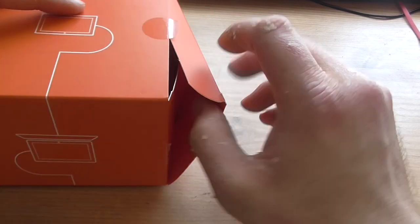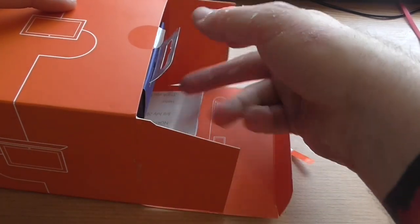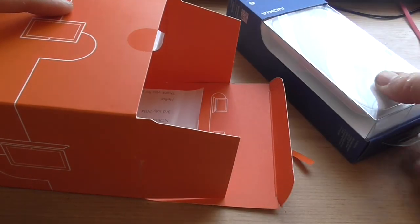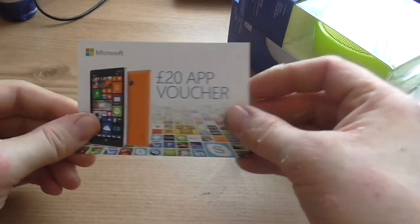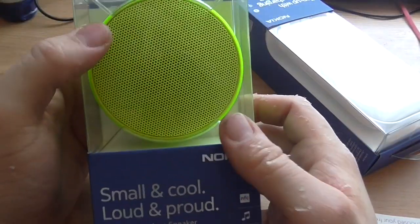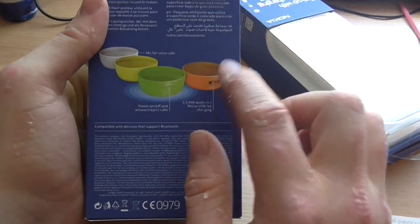I got a free kit with it, which included a portable charging kit, a speaker, and a £20 Lumia voucher, which would be quite handy. So, small and cool. Obviously, it wasn't colour coded. You would have thought it would be.